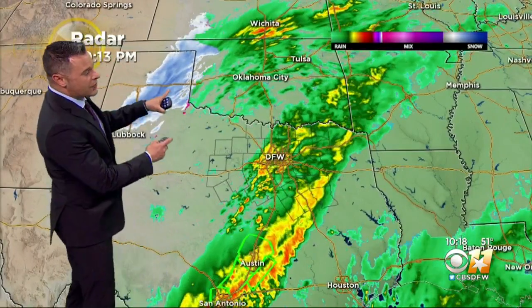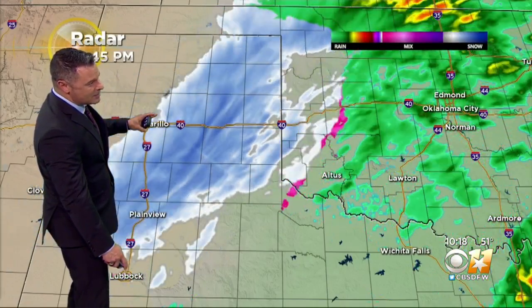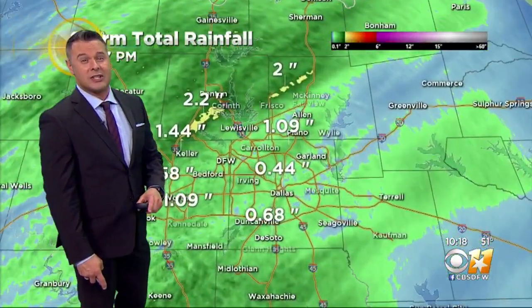So back towards the north and the west, this is what I was going to show you, and you can see the snow continue to rotate its way through. Amarillo starting to come to an end just a bit more, but still we have winter weather advisories out for parts of the Panhandle, even west sides of Oklahoma as that cold air settles in.